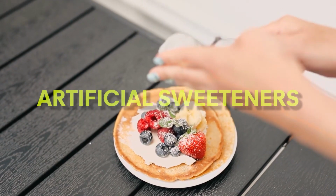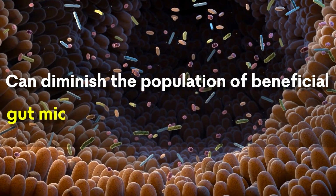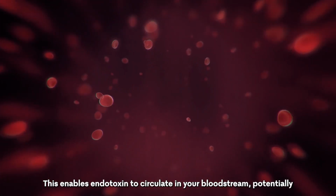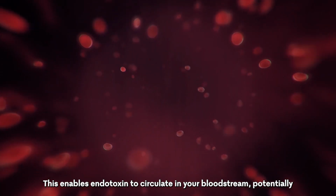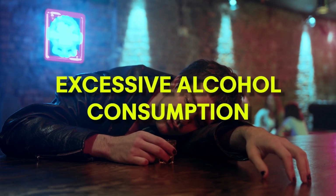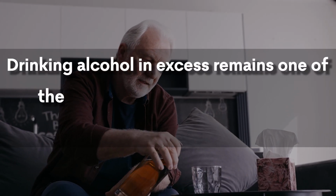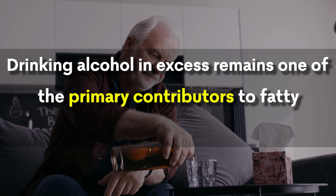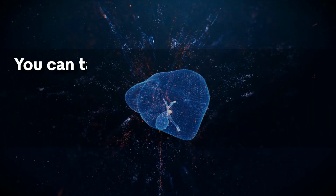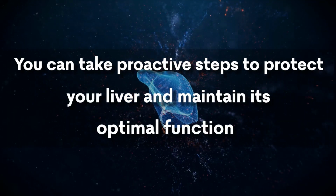Artificial sweeteners. Overindulging in artificial sweeteners can diminish the population of beneficial gut microbes, weakening intestinal walls. This enables endotoxins to circulate in your bloodstream, potentially harming your liver cells. Excessive alcohol consumption. Drinking alcohol in excess remains one of the primary contributors to fatty liver disease. By understanding these underlying factors, you can take proactive steps to protect your liver and maintain its optimal function.